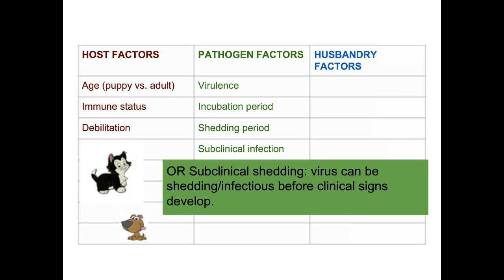Preclinical shedding occurs in all feline respiratory pathogens and most of the canine respiratory pathogens, so they can be contagious before they look sick. So do walkthroughs in your shelters, make sure your medical staff is doing walkthroughs, making sure everybody's eating, all the kittens are eating, taking a look at their nose and their eyes. That's something you can do while you're walking through and just looking at every single animal.